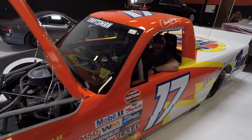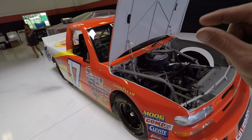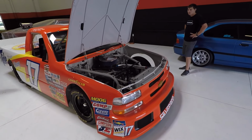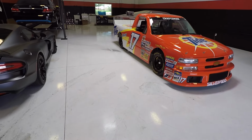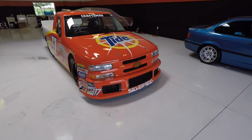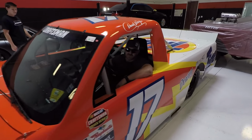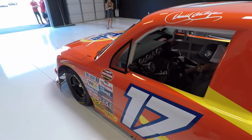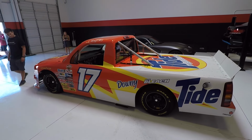Some fuel out, but she's good. Damn. Yeah, it's a little bit more muffled than the Dale truck. Dude, now it's super quiet. Right? I mean, it's super quiet. You could totally get away with this thing on the street. You could definitely cruise it on the street. It's so quiet. The Dale truck is so loud.